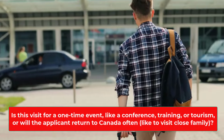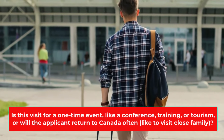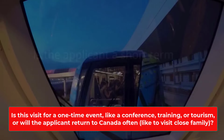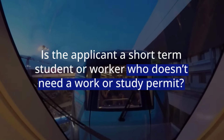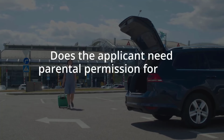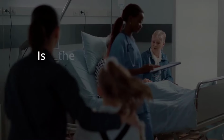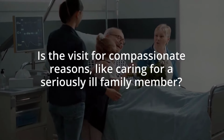Purpose of visit. Is this visit for a one-time event, like a conference, training, or tourism, or will the applicant return to Canada often, like to visit close family? Is the applicant a short-term student or worker who doesn't need a work or study permit? Does the applicant need parental permission for each visit, like an unaccompanied minor attending a summer program? Is the visit for compassionate reasons, like caring for a seriously ill family member?